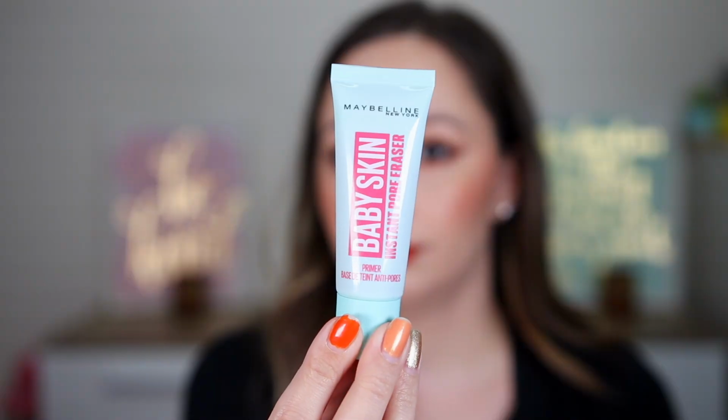Headband on. I'm gonna start off with the Baby Skin Instant Pore Eraser Primer by Maybelline. And this is gonna give a matte finish to our face makeup look. For this pumpkin spice inspired makeup, you can also do a glowy finish, but matte makeup products are coming back and they were very trending 7 years ago.